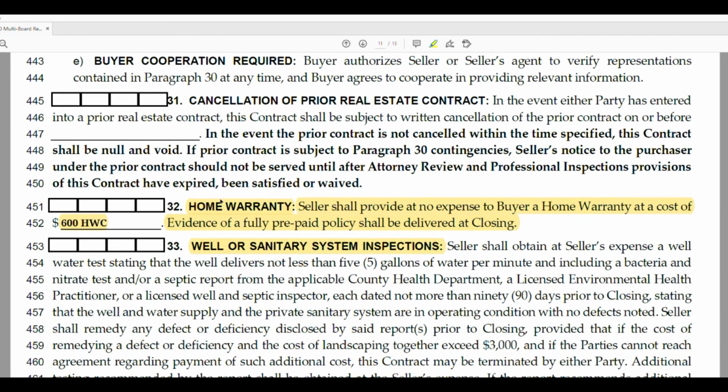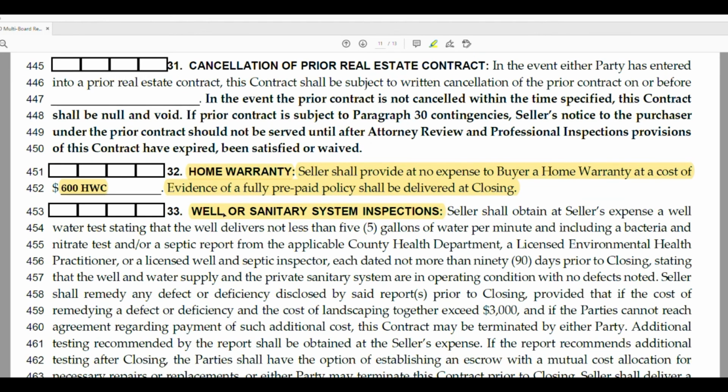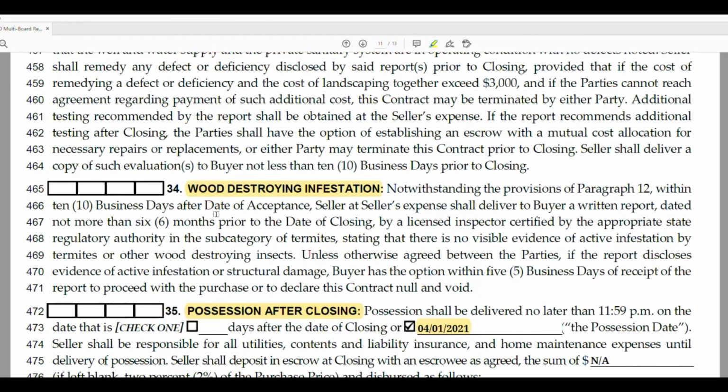Going back to the home warranty, seller shall provide at no expense to the buyer a home warranty at the cost of hypothetically $600 home warranty company. I have my own vendors that I always recommend. Nothing in it for me. I just think they do a fantastic job, but I don't want to put it in this video. If you have a well and septic system, we're going to go ahead and ask for one of those inspections as well. If you have a VA loan, you require a termite inspection, or if it's just a terrible property and you want to do a home inspection or termite inspection, we're going to go ahead and initial this as well.